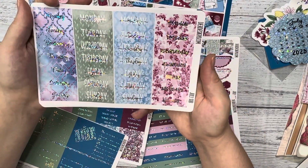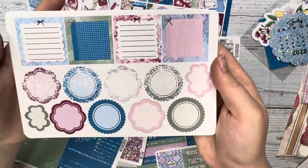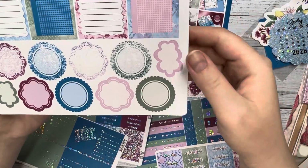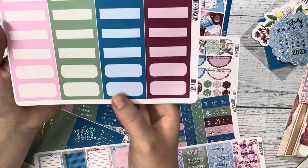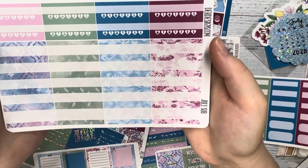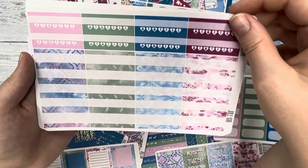Then we have Monday through Sundays for 4 weeks with different backgrounds that you can choose for each week of the month. Then we have sticky notes and some cute looking flowerish circle boxes. Another functional sheet with the rectangular boxes, the rectangular oval boxes. Another functional sheet, but we have the different papers in the background for that. And then at the top we have some habit trackers that has Monday through Sunday on it, so you can kind of check mark as you go throughout the week.